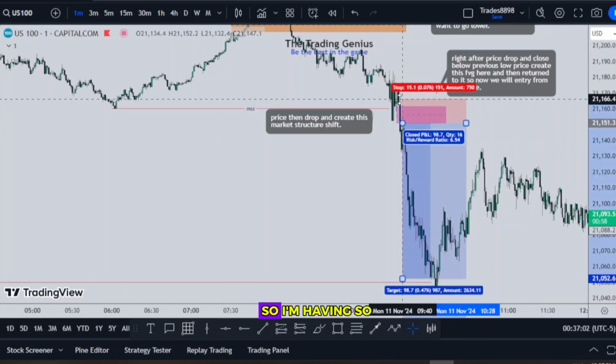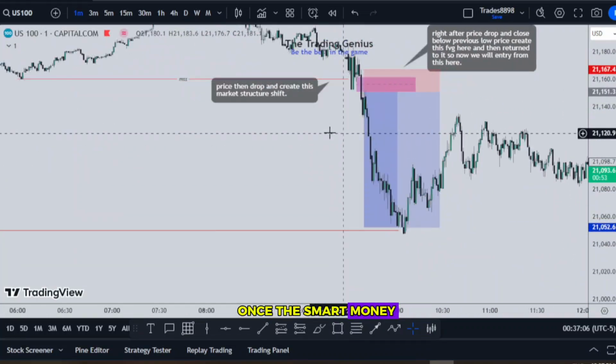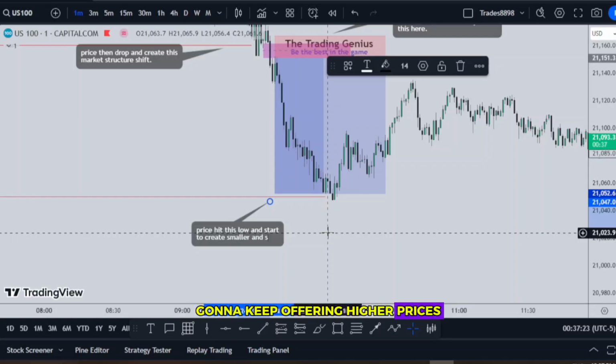So, I'm having so much fun. But once the smart money traders buy near the low or at the low, they submit to time. They know that the algorithm is going to do what the algorithm does, which is now keep offering higher prices. And it matters not how many people come in and sell short. It's just going to keep offering higher prices.